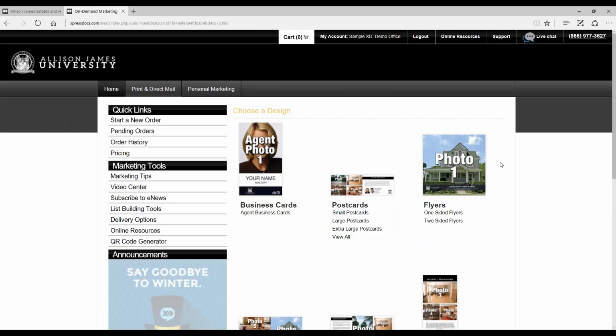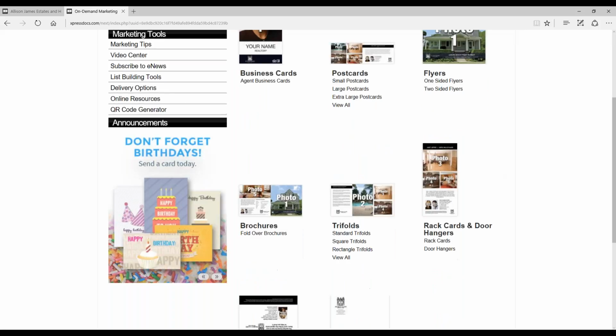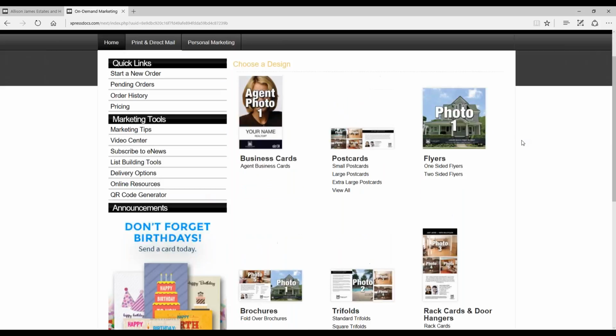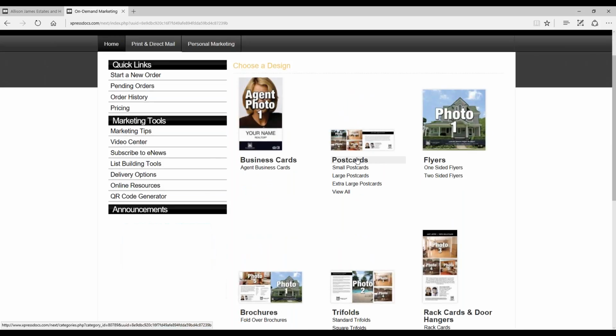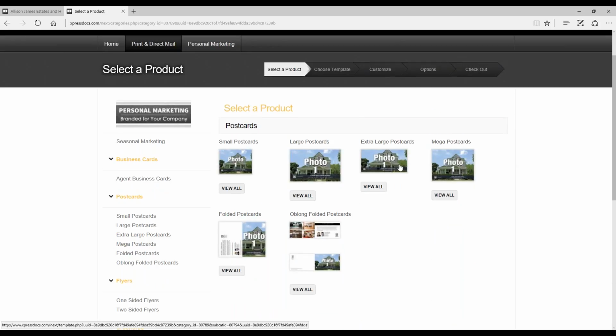So now let's take a look at how to get started on some of these different product categories here. You can see there's quite a few different sections in here, and most of these categories are going to have subcategories below them. And you can select any of these directly from the home page. So let's say, for example, you're looking at postcards. You can just select the postcard categories by clicking on it, and then it will give you different options for subcategories. So are you looking for small postcards or large postcards, extra large postcards, folded postcards? You can see there's a wide variety of different templates that are available.